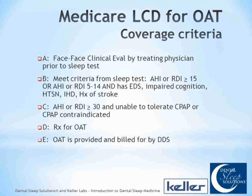And if the AHI is above 30, then they have to try CPAP first, or there has to be a reason why CPAP is contraindicated. And that's one of the reasons we mentioned earlier that the CPAP intolerance affidavit is important to have for your legal medical records in case Medicare audits you down the road, which they like to do if you're a provider, so that you have all your ducks in a row for that.